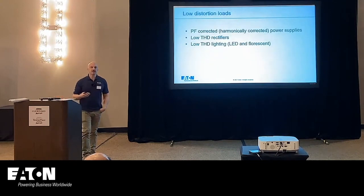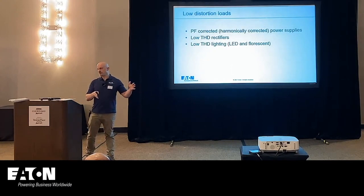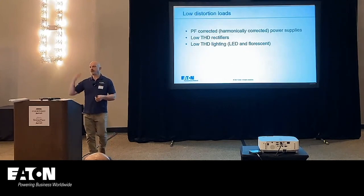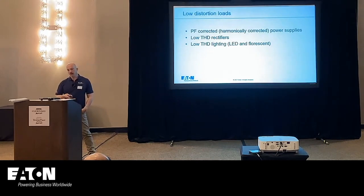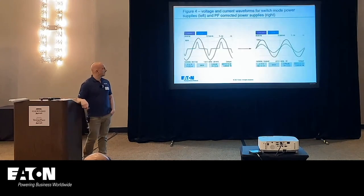Now, let's say you go to the next step, and you say, I don't want to do a single drive approach. I want to do more of a system, an individual load approach, but I want to do it on the load itself. I want to pay for that EV charger that's going to have lower distortion, or that drive that has lower distortion. So you can do things like computer power supplies that are lower distortion. They call them power factor corrected, but they're really lower harmonic distortion. You could get low harmonic distortion rectifiers or active front end devices.